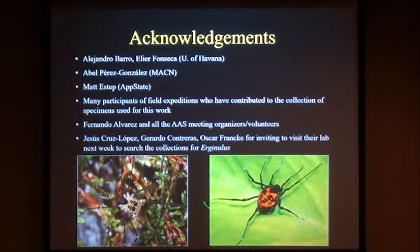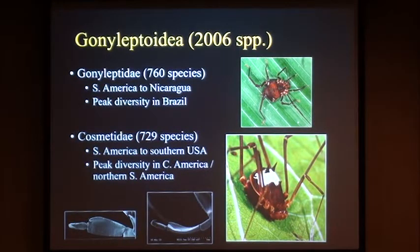Here you see two of the cosmetids, very bright, very colorful, very diverse, all through the neotropics. Okay, so we're switching from the superfamily Samooidea over to Gonyleptoidea. This is a very diverse group with more than 2,000 species described, and Cosmetidae is my focus with over 700 species described. The taxonomy and systematics is a mess, and that's why I'm here to gather up some specimens and start working on this group again.